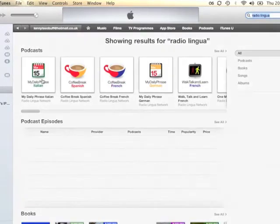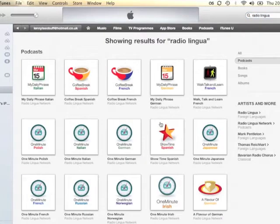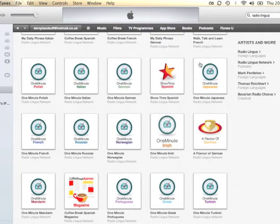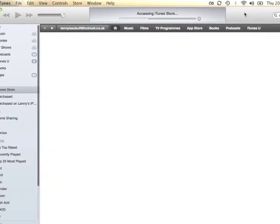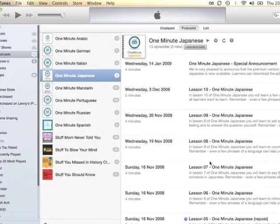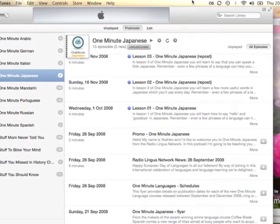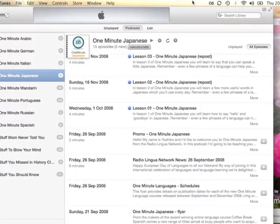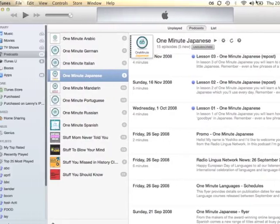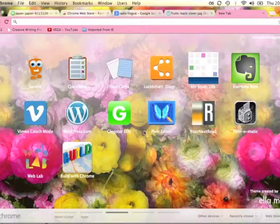You can see Radio Lingua make a lot of them, and they've got a really simple formula, so they're really easy to do. They have 1-minute lessons, which are very quick. You know, you'll learn how to say hello, goodbye. And they do coffee break lessons, which are a little bit longer. So you can see in my podcasts, I'm trying to learn a lot of languages at some point. So in the first lesson, it's going to teach you how to say hello and goodbye, and it will teach you just a few of those tricks that you need, a few of those phrases that you need if you're going to visit Japan or speaking to a Japanese person.